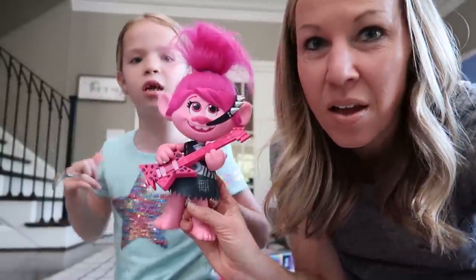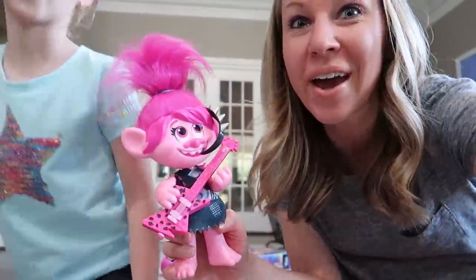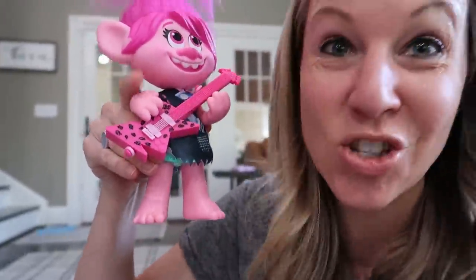It's using its electric guitar! Oh, it's using the electric guitar this time! Okay. So you have to make sure Poppy's finger is actually plugged into the hole there. And then it senses the guitar it's playing and it changes.